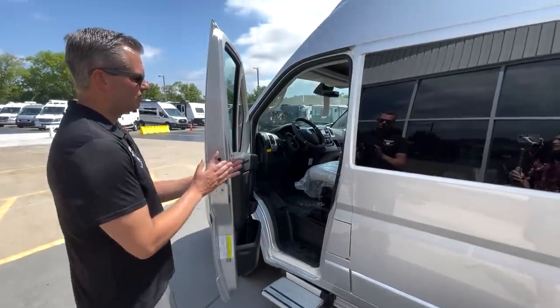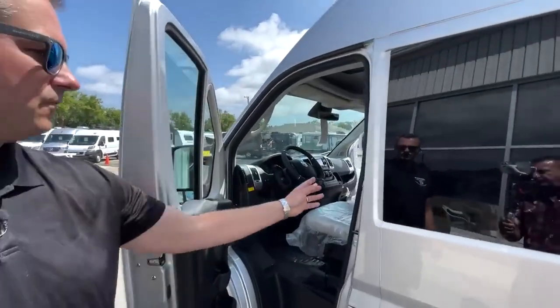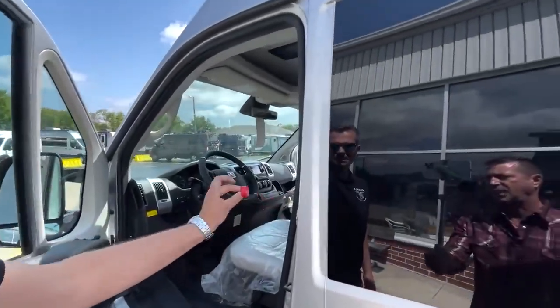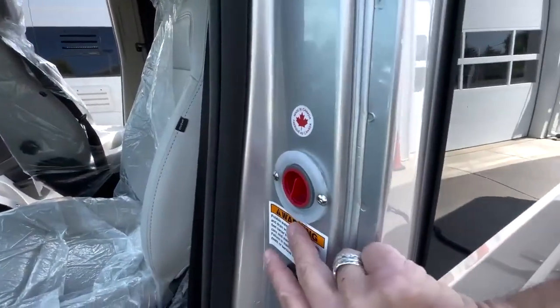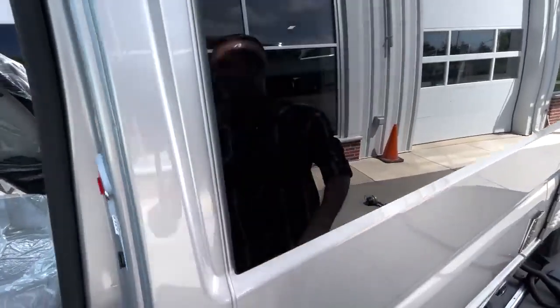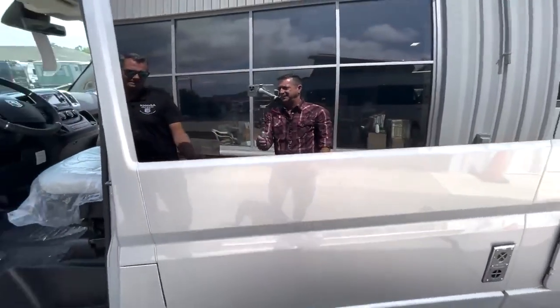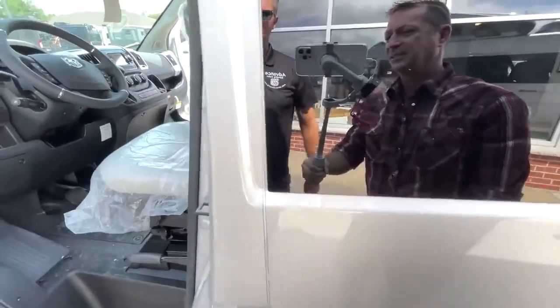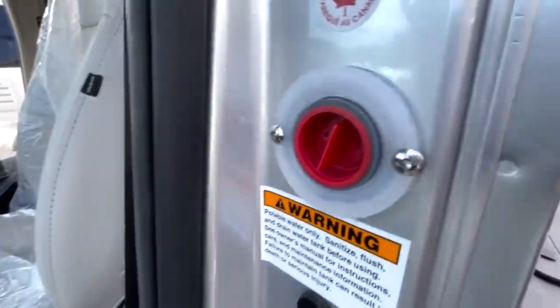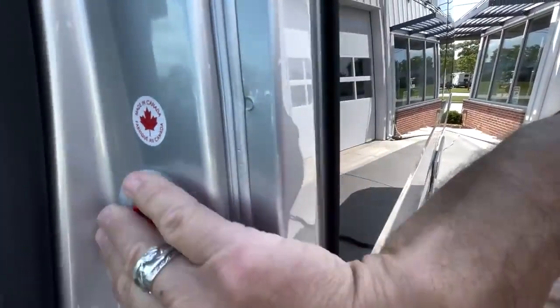Yeah, and then also in this door jamb, they put the fresh water fill. So there's this little red plug here. No way. They put it right in there so that, first of all, they don't have another fixture to put into the side of your van, making it unsightly. But secondly, they can lock it with the door so no one can tamper with your water supply. That is really interesting. I've never seen that before.